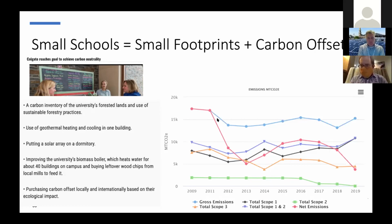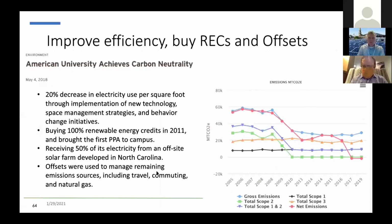But overall, their gross emissions that they were emitting have kept going up. So really what you see here is they have purchased carbon offsets locally and internationally based on what their goals are in order to be able to claim carbon neutrality. But really they're carbon neutral in scope 2. Might take another case study.